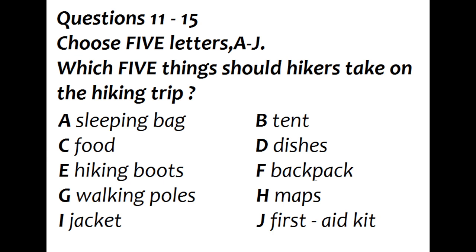Also, part of the fee you've paid for the trip goes toward food, so you won't need to put that on your packing list either. We found, though, that it's more efficient for each person to bring his or her own dishes, so be sure to pack a plastic bowl, a cup, and a fork, knife, and spoon. That's all you'll need in the way of dishes.